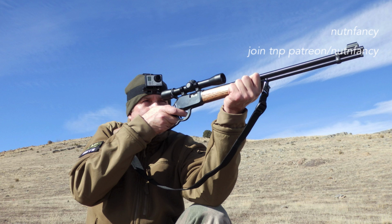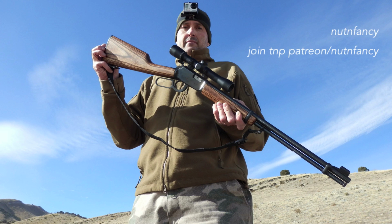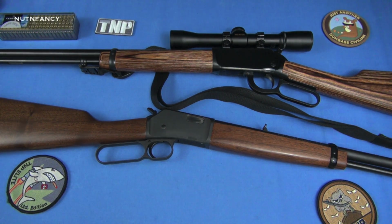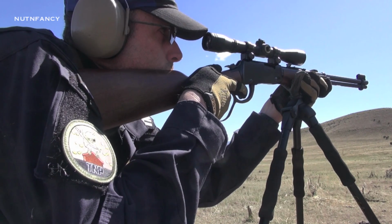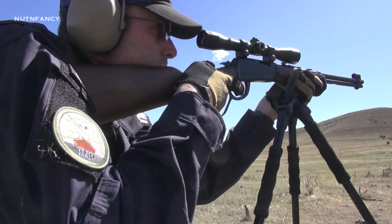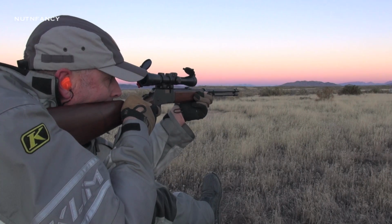This gun is worth probably twice, maybe more, what I paid for it. Maybe 3 times. It's very collectible, discontinued. It will be a competitive option here in 22 lever gun TV, Nutnfancy project, as we talk about the Browning BL22. At this point, I have reviewed the major players in a traditional style 22 lever action. The Winchester 94-22, the Marlin 39A, the Henry 22 lever action rifles, and now circle completing the Browning BL22.